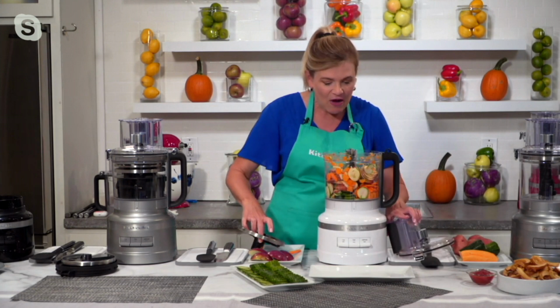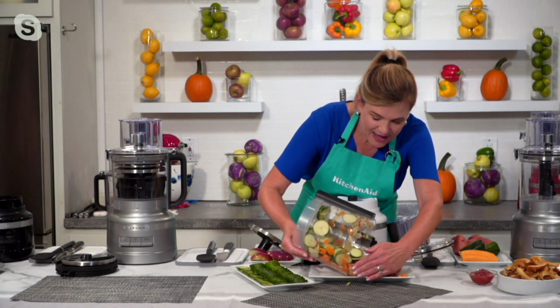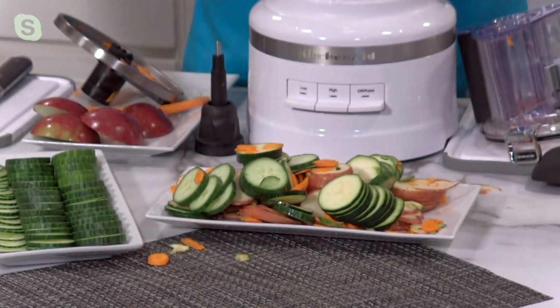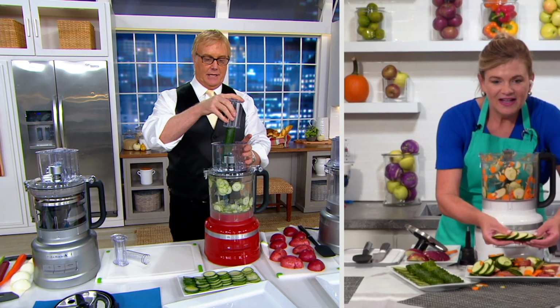Let's dump that out and just see the results that we were able to get with that precision slicing. I think I need a bigger plate, Rick. I think I am going to beat you with the thin slicing right here. I think I may set a new record for this thin slicing. Look at how thin these slices are going to be.